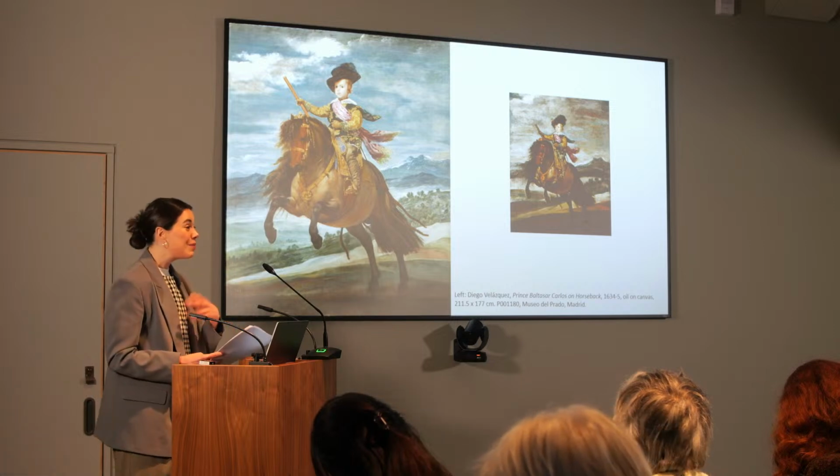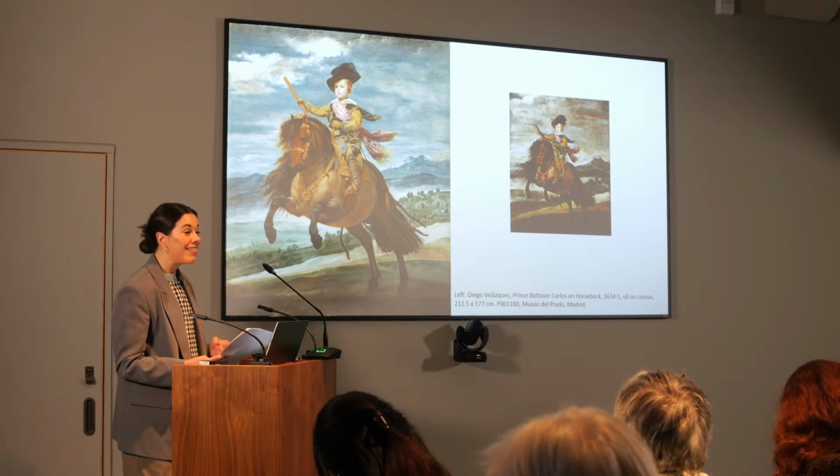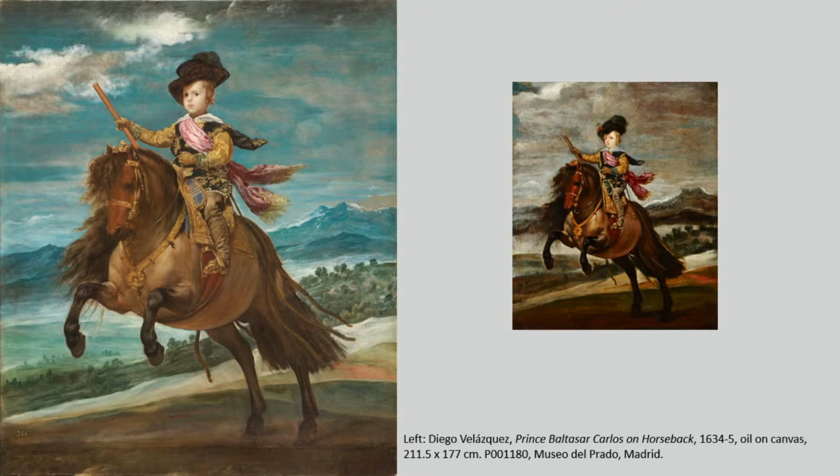So from Spain and back to South London, in the 19th century, when this painting was part of our collection at Dulwich Picture Gallery, it was really celebrated by writers and artists and thinkers of the period. The art writer William Hazlitt, in his tour of picture galleries in England, could write that this portrait was, and I'm quoting, one of the most delightful things in the delightful collection at Dulwich Picture Gallery. And he certainly wasn't alone in this opinion.